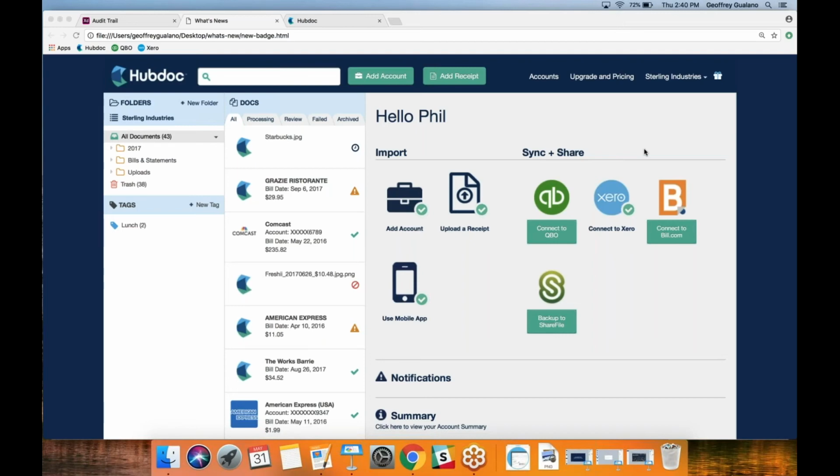Okay, so quick question from Lisa. I use several tags for my organization. I want to be able to sort using a combination of folder and tags, multiple tags, or a combination of tags. Currently, only one folder and one tag can be used at a time.